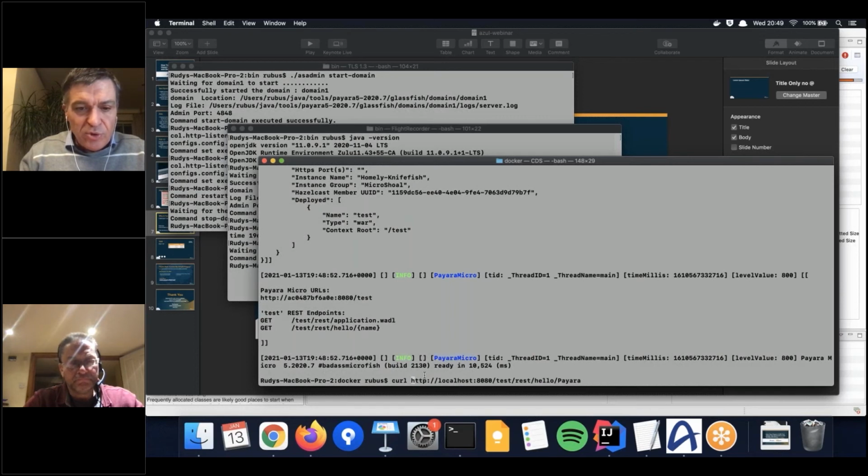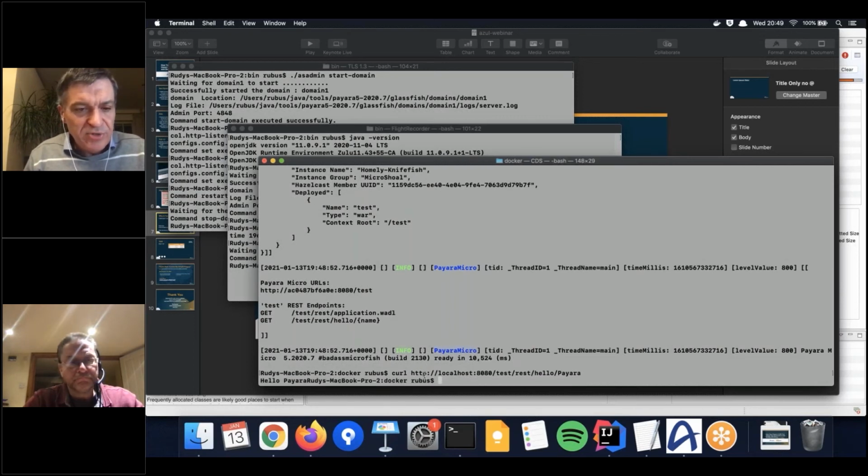And for those who want to have the final proof that it's still working, our application with that archive file, I can call an endpoint within this application, and you see that the hello world style thing still is working.